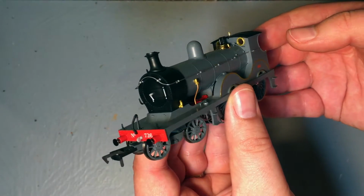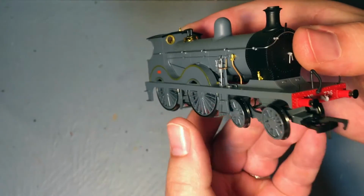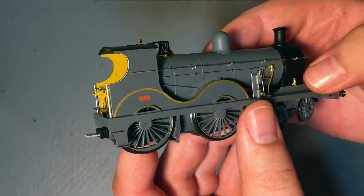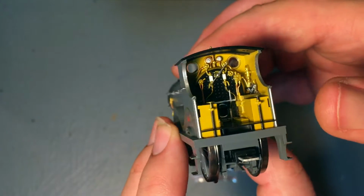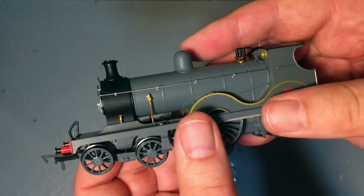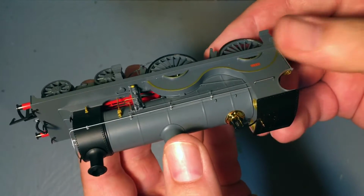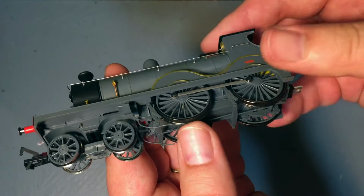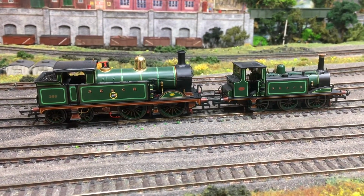The detail on this model is exquisite, but you'd probably expect that on a model that costs nearly £200 and is, at the time of recording this, the newest locomotive to make its way onto the market. And actually I have to say I am not disappointed with this model. I've been really pleased with it, and I'm quite glad to add it to my fleet. And as a pre-grouping liveried locomotive of the South Eastern and Chatham Railway, it does of course therefore make it onto this list.